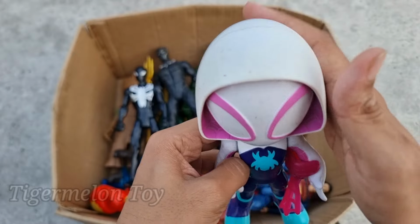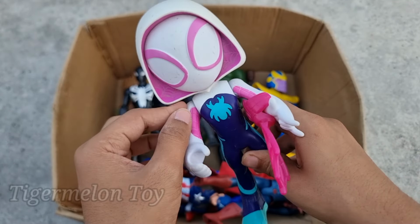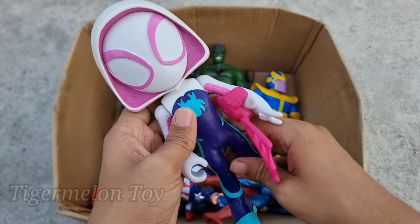Guys, look at her very cute white hoodie, guys. Look at her pink webs. Guys, she's a very cute and very amazing superhero, guys. She's from Spider-Verse and she is amazing.